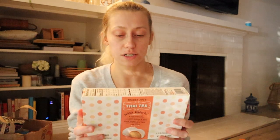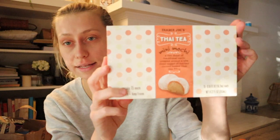And then I have never had these before, but I saw them and I had to try them because I was craving something kind of sweet. It is the Thai tea mini mochis and they are non-dairy, which is great because I don't eat dairy, and they look like this. So I'm excited to try those.